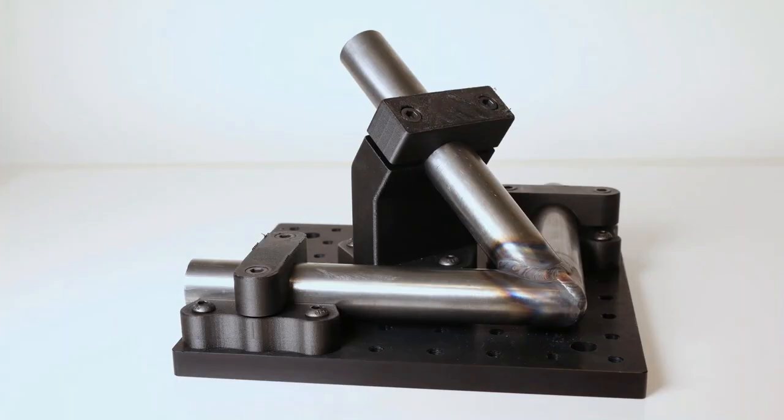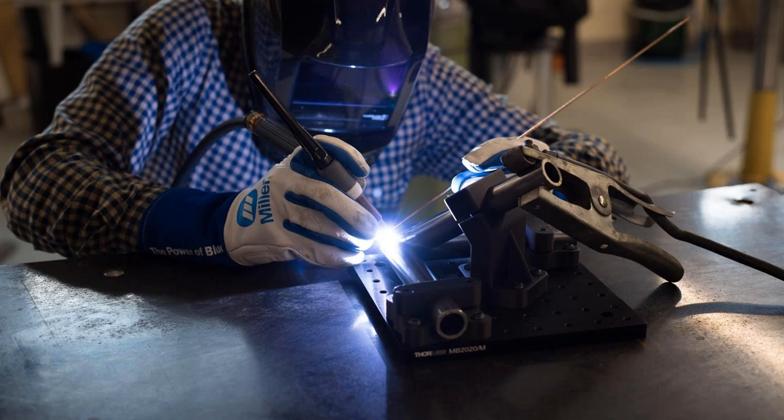Another opportunity we've seen be very successful is welding fixtures. The idea of holding different components at weird angles is a perfect application for 3D printing. So being able to set it up so that you're welding your component while it's being held at a specific angle, in this case 45 degrees, is somewhere else we've seen 3D printing be very, very successful.